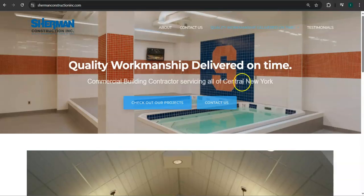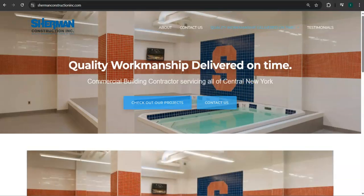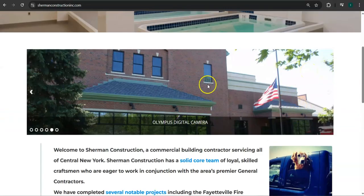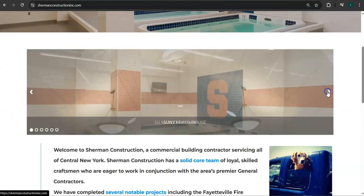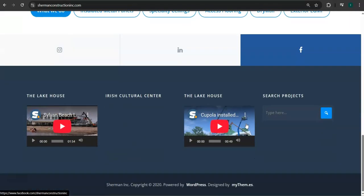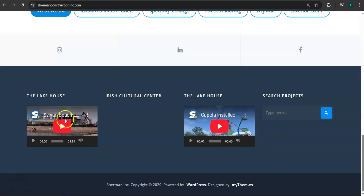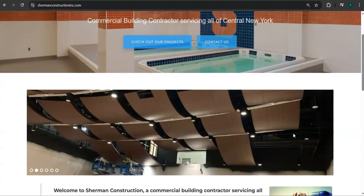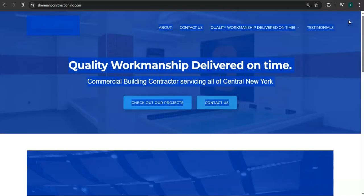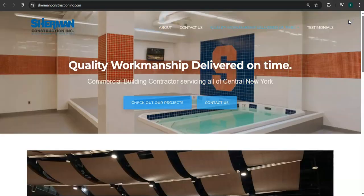So the very first thing that I want to go over is your website right here. Okay, so you've got a great background photo here and great photos here for your projects. Okay, clean looking layout. YouTube videos here, good. But not enough content. And when I say content, these are words in your website or on your homepage. And there's still a lot more that you can do to rank higher in Google.